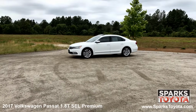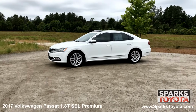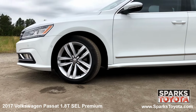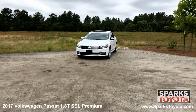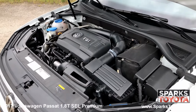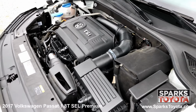Here we have a 2017 Volkswagen Passat 1.8T SEL Premium. It has a clean one-owner Carfax and comes with power folding heated signal mirrors, chrome trim, lightly tinted glass, and much more. 18-inch Chattanooga alloy wheels, all-season tires, rain-detecting wipers with heated jets, fully automatic headlamps, fog lights, and a turbocharged 4-cylinder with only 44,210 miles.